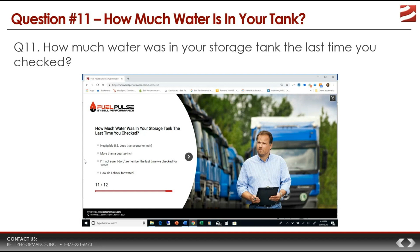Now, if you do have a measurement from last time, what's a good measurement? What's a bad one, right? Way back in the day, you were allowed a certain amount of water. If it's below half an inch or quarter inch or whatever, then you don't need to worry about it. But because of the microbial problems today, they're really moving away from that to try and say any detectable water is a problem.